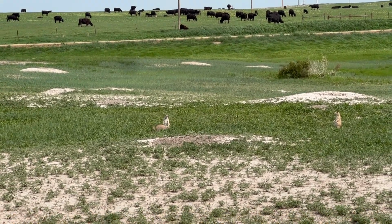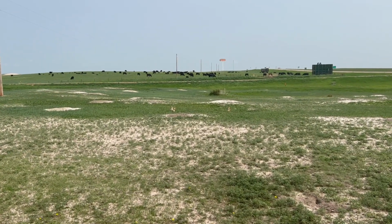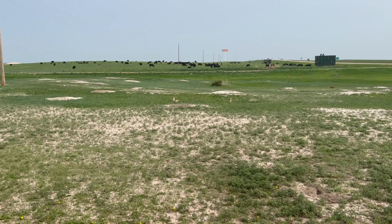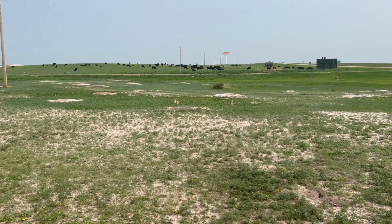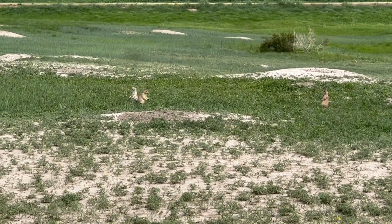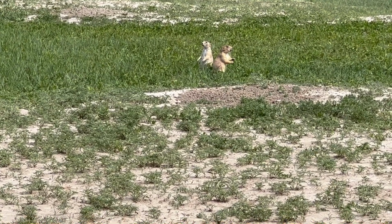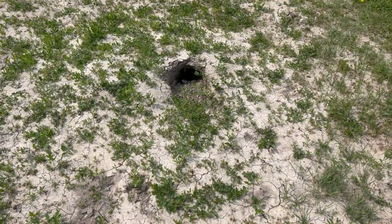Oh my gosh, my life is complete. Oh, I'm in heaven. And just so you know, right now I'm not zoomed out at all. So they're literally only like 100 feet from me, if that. But thankfully, they're just watching me and I'm keeping my distance and we're just chilling. This is so amazing.